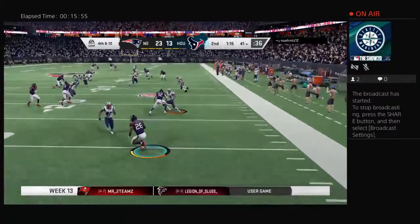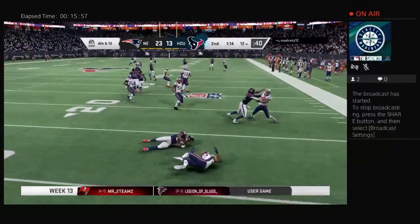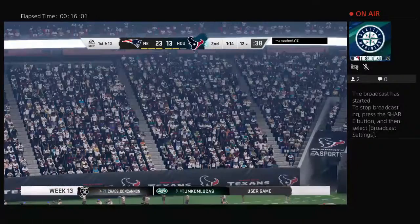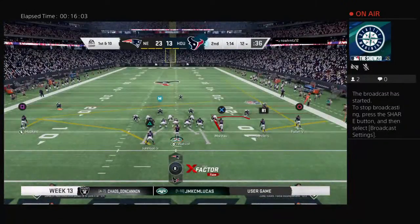Oh boy, he fielded it right on the goal line. 12 yards on the return that time. And the Texans are going to have the football with a 1st and 10 deep in their own territory.